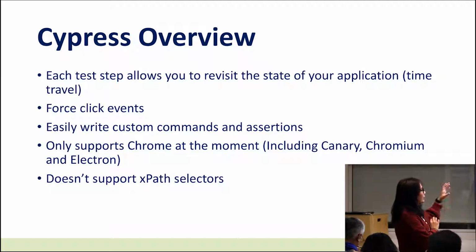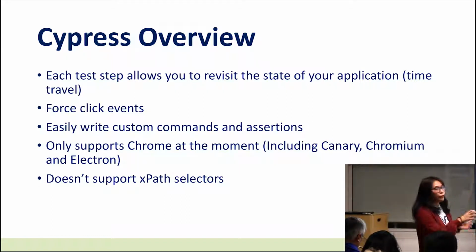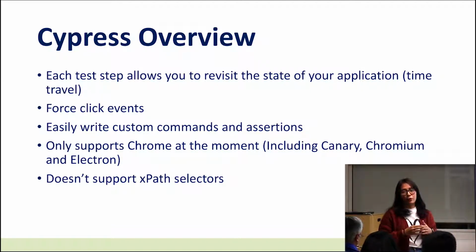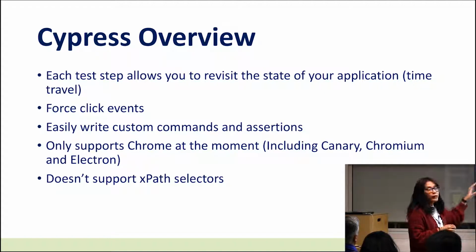So when we do the actual demo later, you'll see that whenever you hover on an event, Cypress will automatically revisit the state of your application. It might not make sense now, but you'll see in the demo that whenever you click on an action or an element, it automatically replays the state for you in real time. With Cypress, you can also force click an event. Say, for example, you have an application that's quite hard to test, where you have to hover on an element before you can click on it. In Selenium, you might have to hover on that object and then click. With Cypress, you can force click an element to be clickable. We'll do a demo of that later as well.